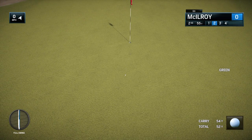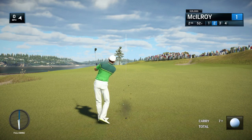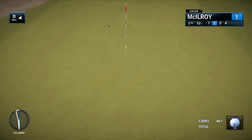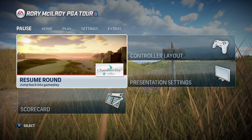How'd you like that strike? That was top of the tree. Frank, what do you think about this approach shot here at the second at Chambers Bay? If you've driven it down the right side, you have a... Wow, what a shot. What are the chances of making it from there?